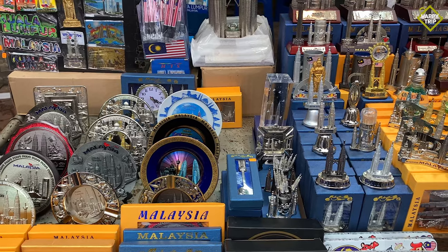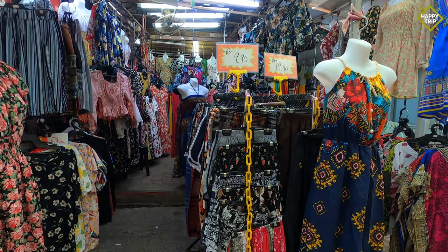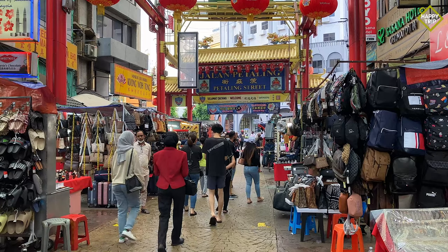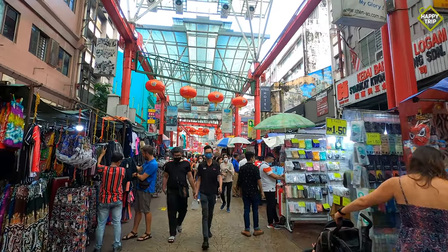This is a vibrant street where you can find souvenir shops and affordable clothing. Please be aware that the designer brands for sale are usually fake products. Haggling is an absolute must.